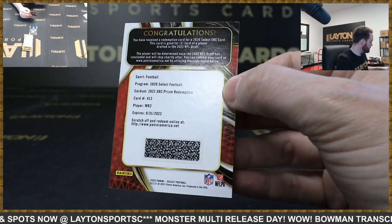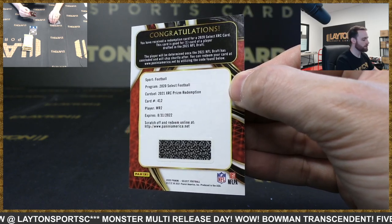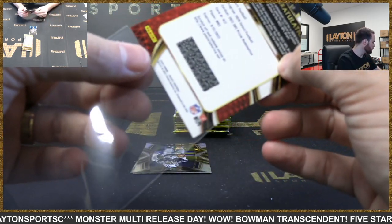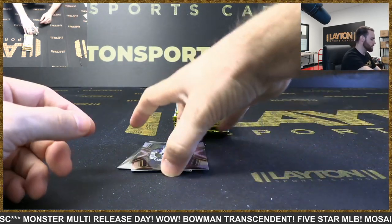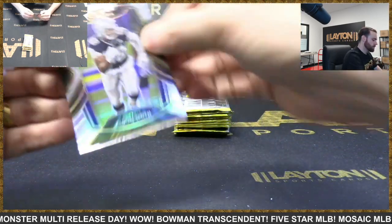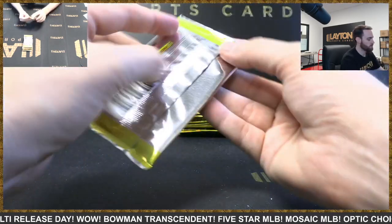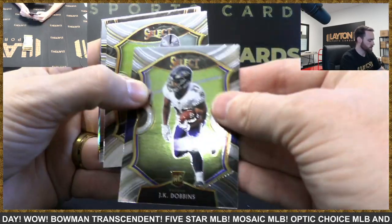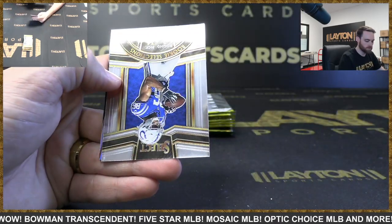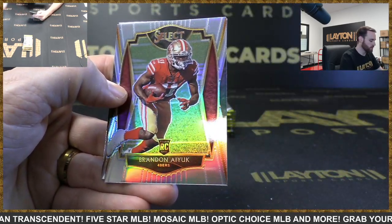Nice. A really nice game this past weekend. But now they're talking about trading Tua. I don't think that'd be good for Waddle. Nice XRC there. Club level silver Alden Smith. Mark Jackson. Dobbins, Edwards, Michael Pittman Jr. rookie insert. Silver premier level, Brandon Aiyuk.